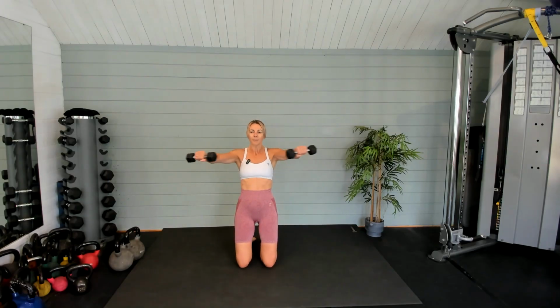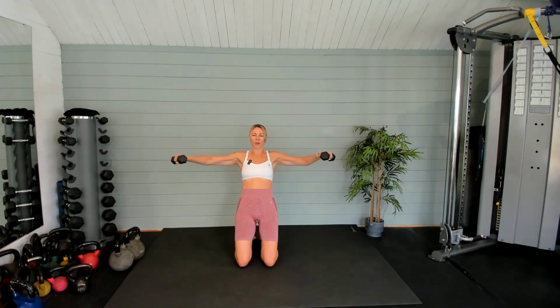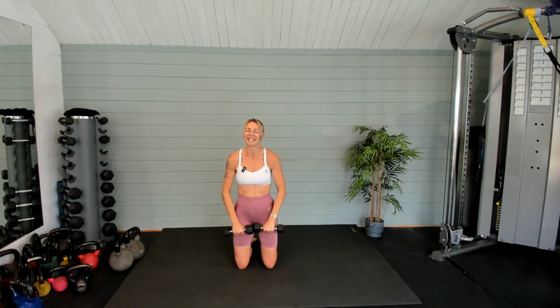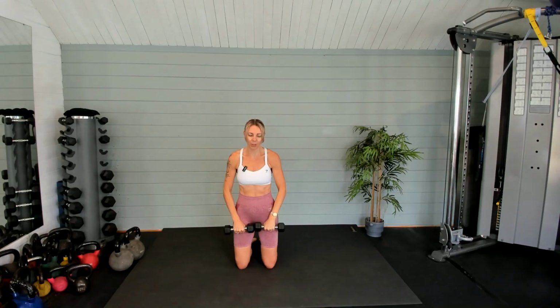Okay, let's go. So lean back and open, back to the start, front raise. 1. Oh, this is tough, this one. 2, it's only 2 kilograms, but it's tough. 3, 4, 5, 6. Oh, my quads are on fire. 7, 8, 2 more.